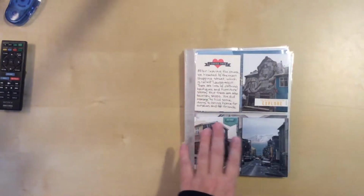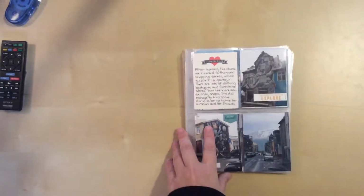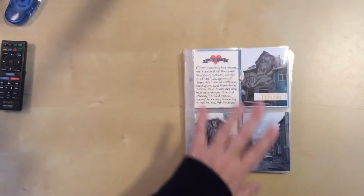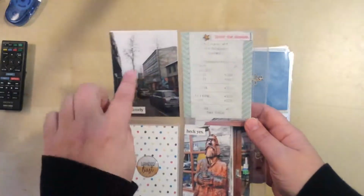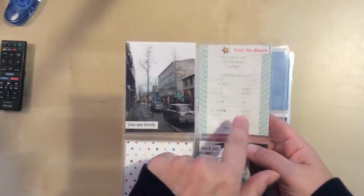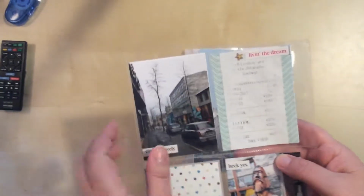So this is where we left off with the last one, if you've watched it, and we were just kind of exploring the streets of Reykjavik and doing some shopping, and so we continue on with that here. So this side is just a lovely street view. And then I wanted to include a receipt from some of the shopping that we did. So that is in here too.